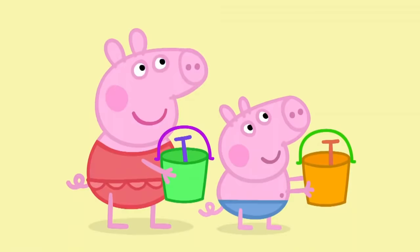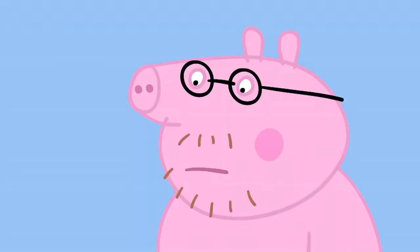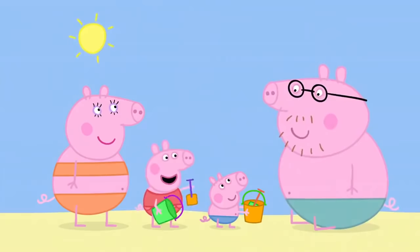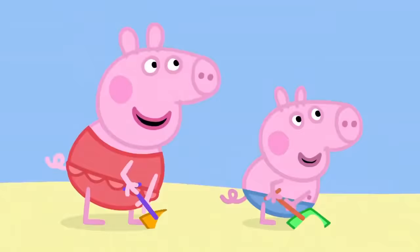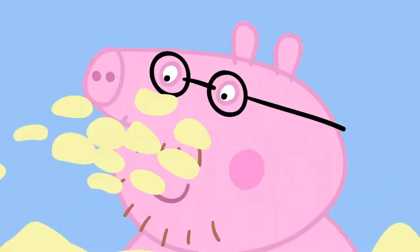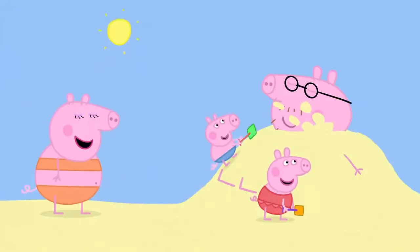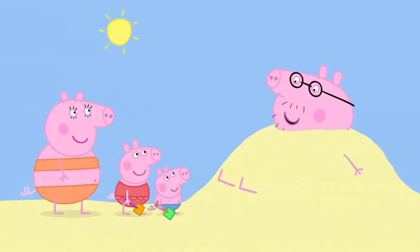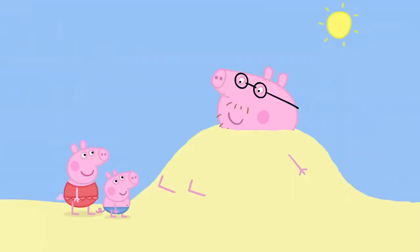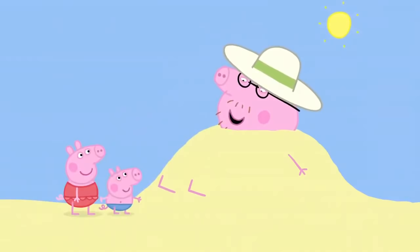Daddy, Daddy, can we bury you in the sand? Please, Daddy. Oh, all right. Yippee! Peppa and George are burying Daddy Pig in the sand. Steady on! There. Now you can't escape. My head is getting a bit hot. Can I have my straw hat? Well, if you say please. Please, can I have my straw hat? Yes, you may, Daddy. That's nice. Oh, maybe I'll just have a little sleep.